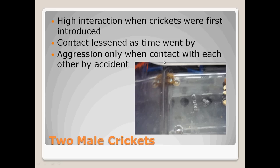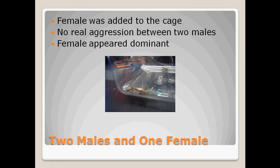After this interaction was observed, a female was added to the cage with the two male crickets. There was no real aggression between the two males when she entered, and in fact the female happened to show aggression towards the males. She was also the one to approach them, generally speaking, and appeared to be dominant. There are instances of chirping from the males with this situation. The interaction of the female with the males can be seen in this video.